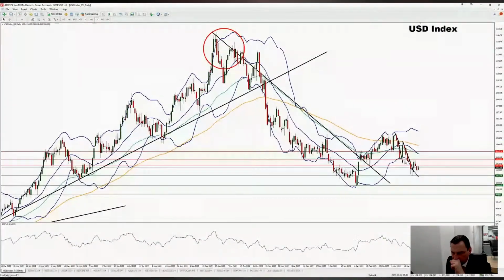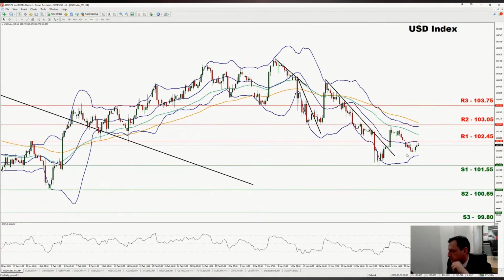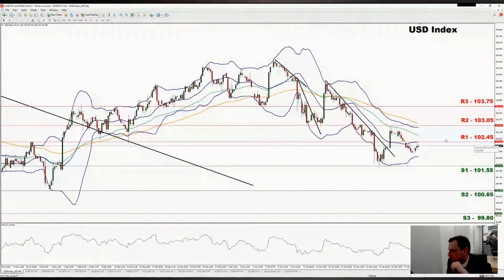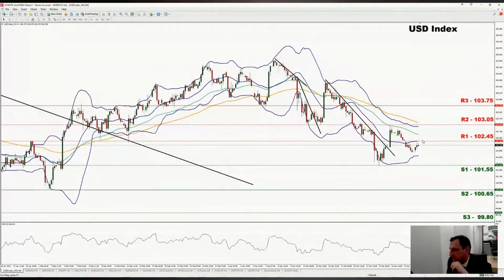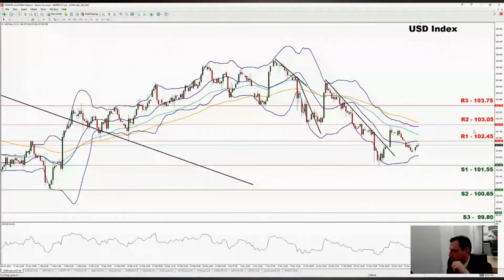So back to the 4-hour chart, readjusting it, you can see that the price action remained below the 102.45 resistance line, definitely within the boundaries of the 101.55 and the 103.05, which tend to set the limits of the current sideways motion, with the mid-level being present at our 102.45.